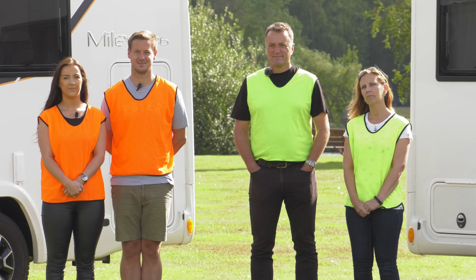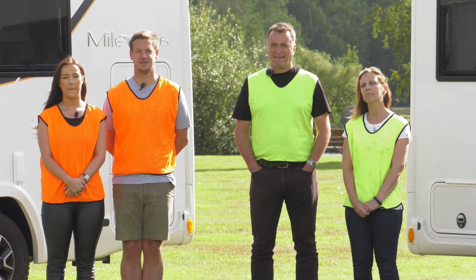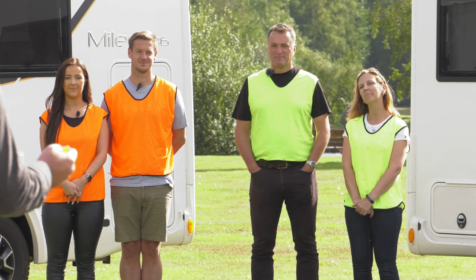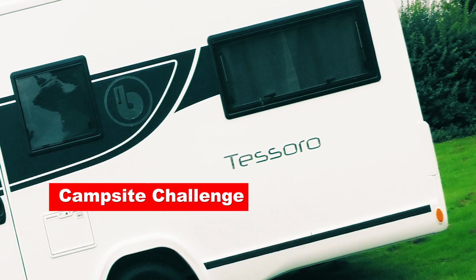Good stuff, okay. So last week's challenge was probably the most difficult challenge that we've done so far. This week, it's a little bit more straightforward, but it's an essential part of motorhoming. What motorhome is complete without satellite TV? No motorhome is complete without satellite TV. So we want you to set up the perfect signal on your satellite television. Let's find out what you've got to do.